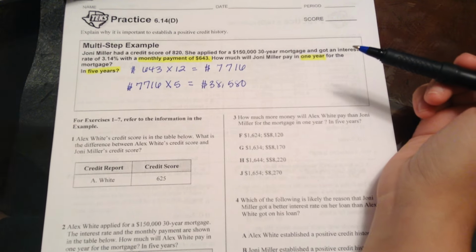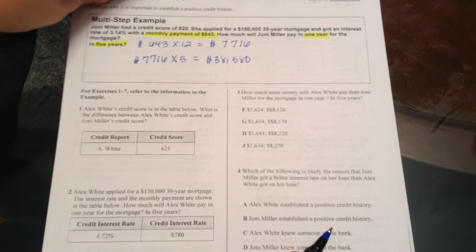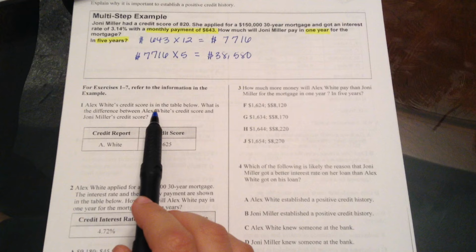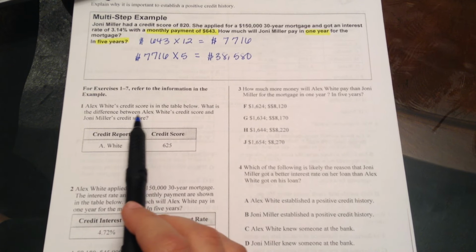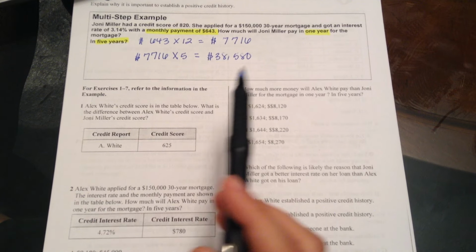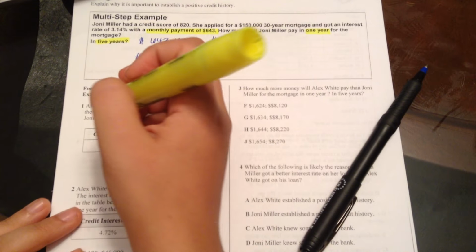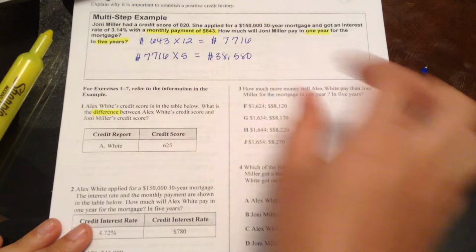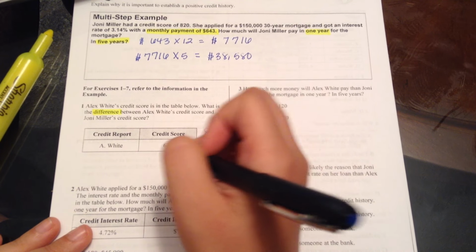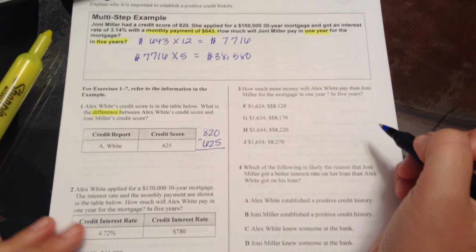Okay. Now, just like before, I'm going to just show you how to do it, but I'm not going to actually give you the answers. So for number 1, it says Alex White's credit score is in the table below. What is the difference between Alex White's credit score and Joni Miller's credit score? So if I want the difference, then that means I have to subtract. Okay? So the credit score over here was 820 and this is 625. So you have to subtract and then you get your answer.